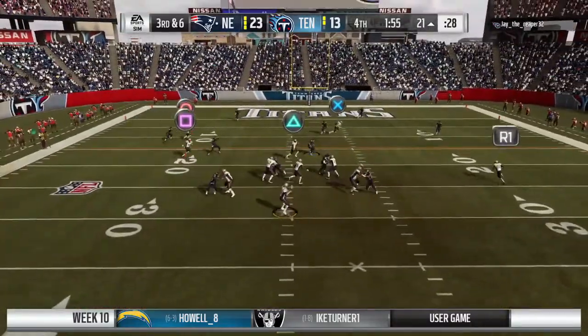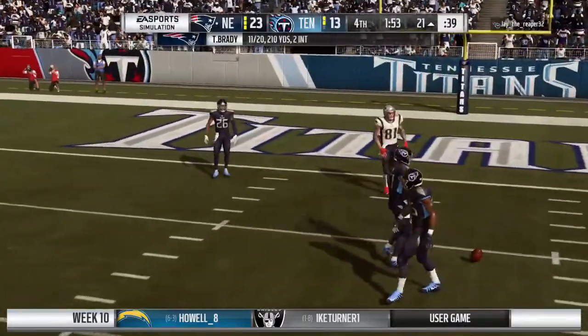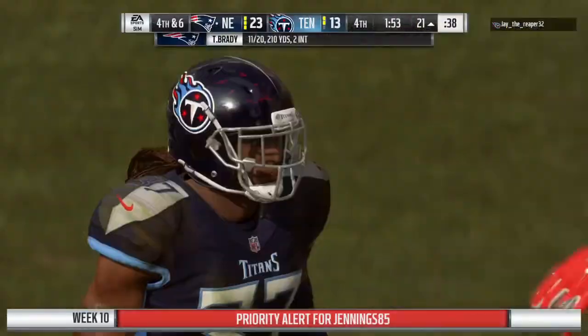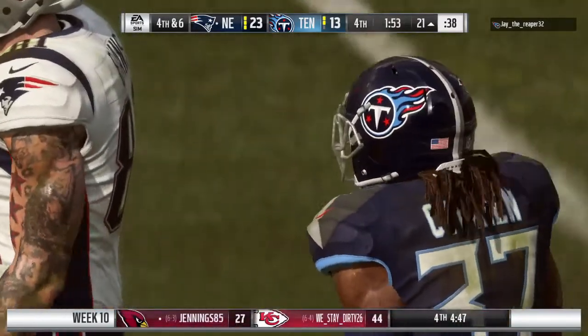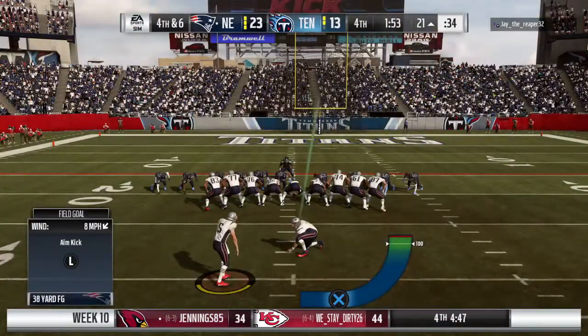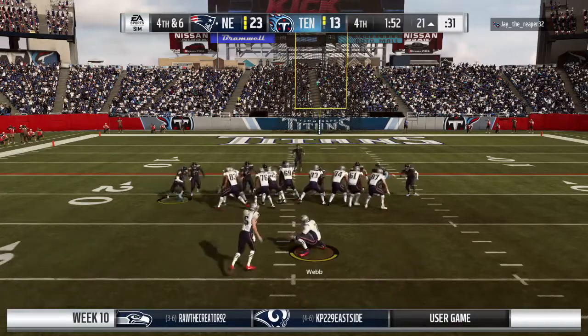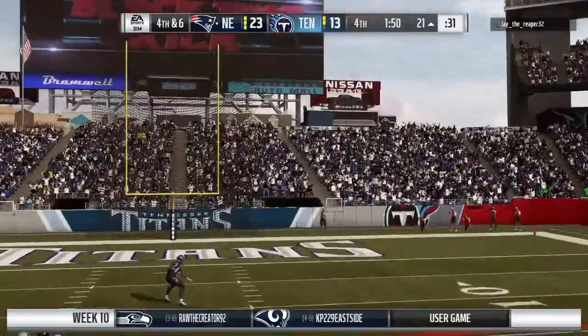Brady to throw. And this is going to be incomplete. Jonathan Cyprien there defensively to make the play. Certainly looked like they were getting ready to convert there on 3rd down, but what an effort to get his hand on that one, knock it away, and brings up a 4th down decision.